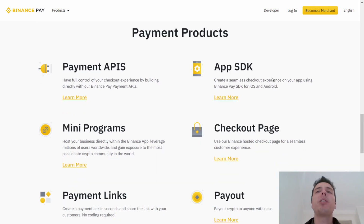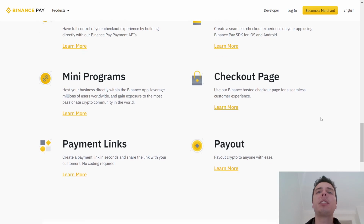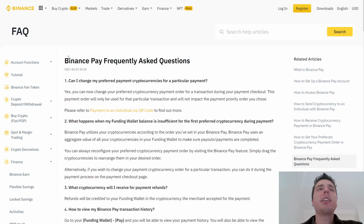You can see here more information for a business, and we also have a more extensive Binance Pay FAQ around here on the Binance website as well.